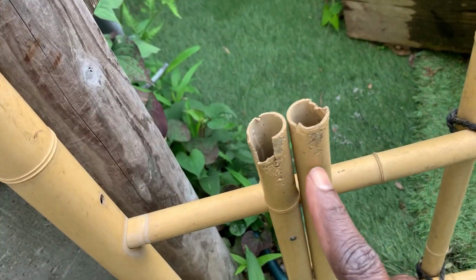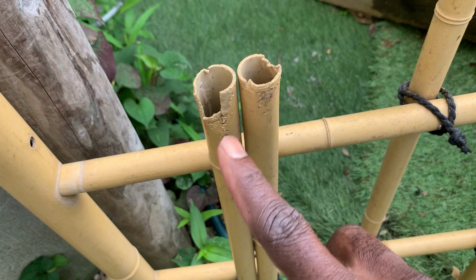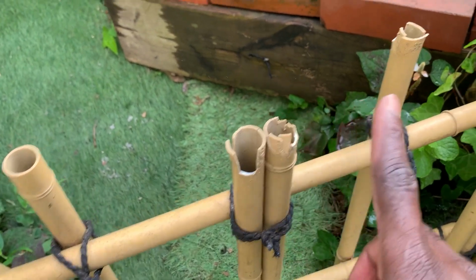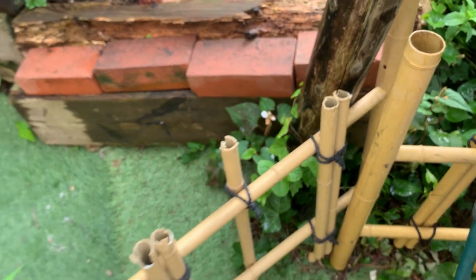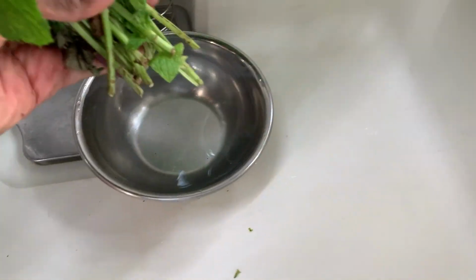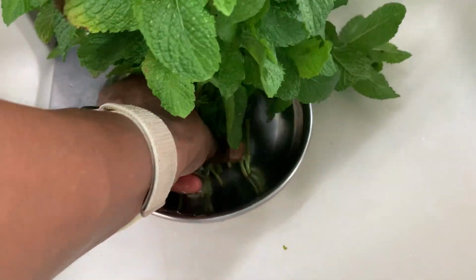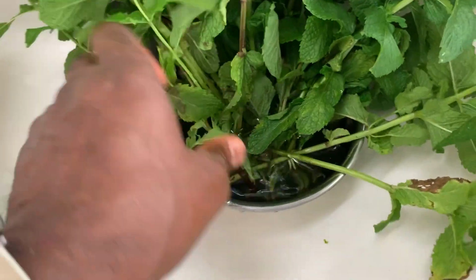And notice here, this was Spunky when he was a little boy, a little baby, a little puppy, chewing on things as puppies do. So that's why these are all chewed up. He even once chewed on an iPhone of mine. He doesn't do that anymore. He's grown now. Well, I'm going to let this bouquet of mint soak in this water for a little while, so it doesn't dehydrate.